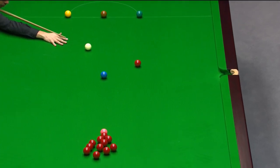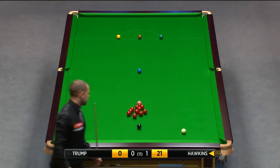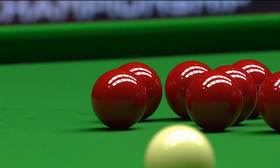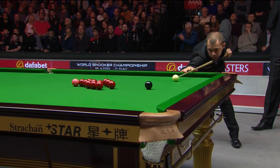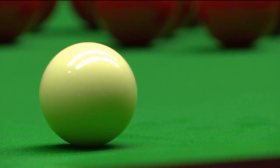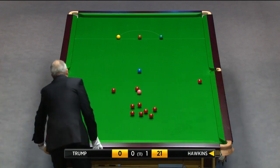Just wondering, Dennis, whether those two reds at the back of the pack as well are easily made into a plant. 21. Somebody's had a look at those, Barry, but if they're not, he'll be playing the cannon in there. Well, we can see that they're not a plant into the pocket, so nice firm stun into these. That's where you hit the ball when you play a stun shot. And that will do very nicely.